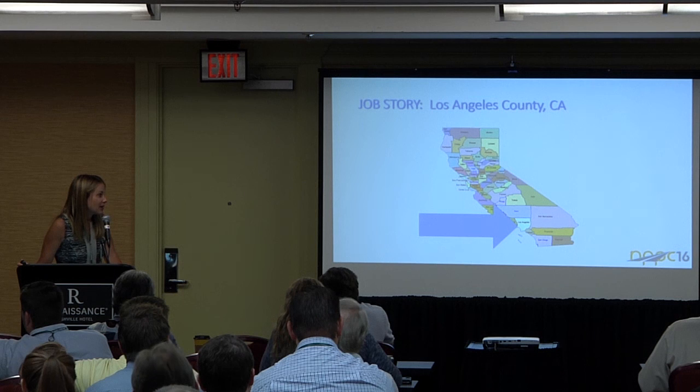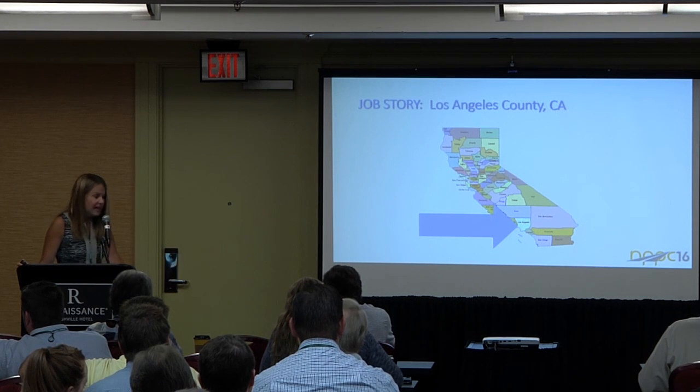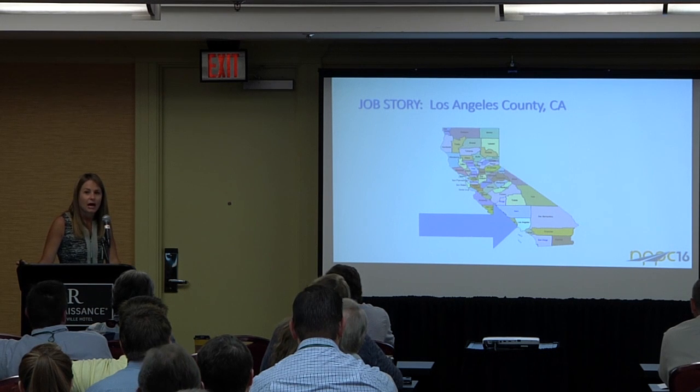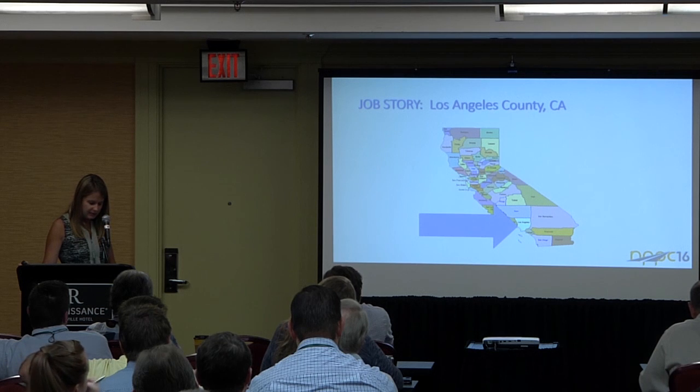It's the largest county in a very large state of California. There are 88 cities within the county, 7,400 lane miles. It has a very diverse climate, from coastal to desert to mountain. So they're kind of all over the place there.